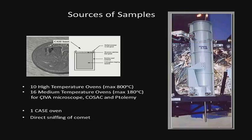Okay, so hypothetically, we're on the comet, everything's good. We've got to actually get this material into the instrument. And the object you see on the right-hand side there, it's a drill device. And I don't know if you can actually pick out on the image, but on the bottom there's a black plate with a spiral sticking out the bottom. That spiral is like an auger drill.